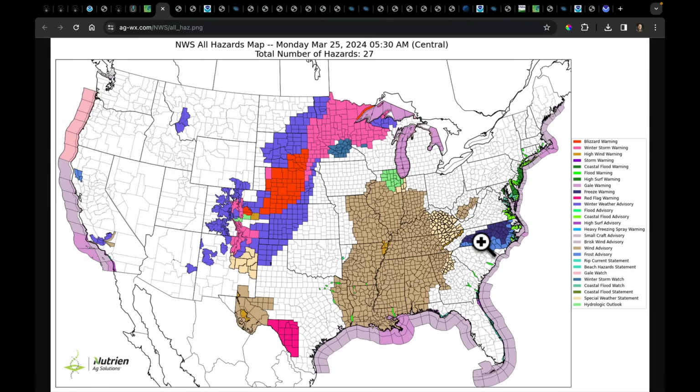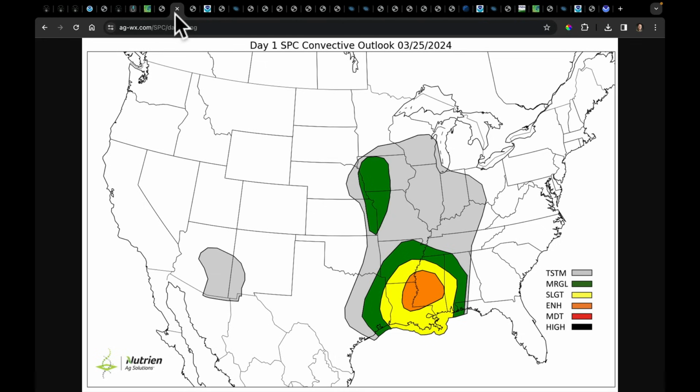We have quite cold air early this morning over in parts of North Carolina, where we're going to continue to see frost risk. We'll come back to that in a few moments as well. So on the severe weather side of it, the Storm Prediction Center continues to kind of bullseye into this region of Mississippi, Arkansas, and Louisiana later today for an enhanced risk of severe storms.